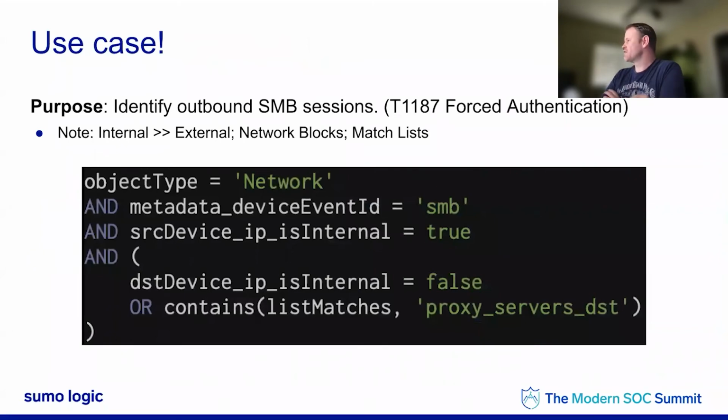All right, we have some time left. Let's dive into an example use case. So in this use case, we will take one of the attacks that we're aware of. This technique is called forced authentication. In MITRE ATT&CK, this is T1187. And T1187 is focused on credential access.